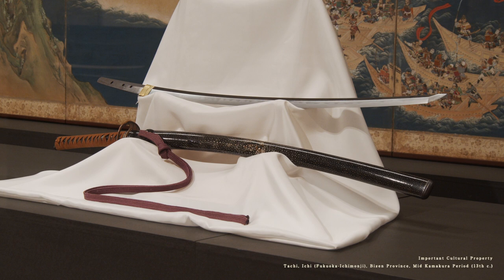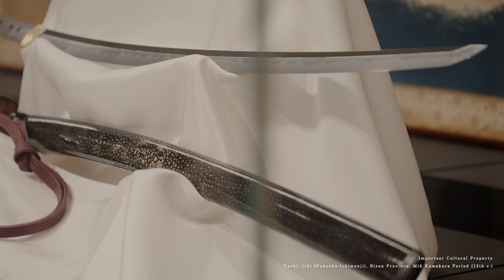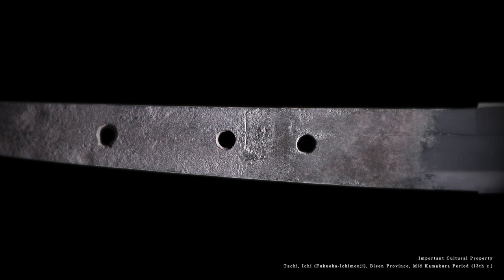Tachi, important cultural property signed by Ichi. Designated an important cultural property, this sword was made by the Fukuoka Ichimonji School nearly 800 years ago. The school's name is derived from its provenance, Fukuoka, and Ichimonji, Ichi meaning number one, purportedly after retired Emperor Gotoba, who complimented the sword-making school for making products that were the finest in the country.